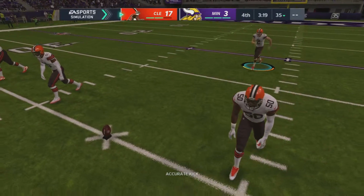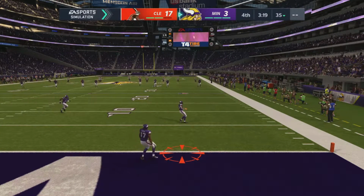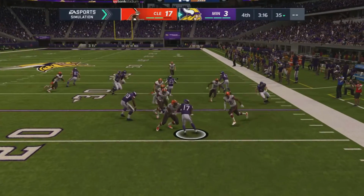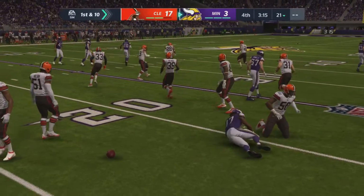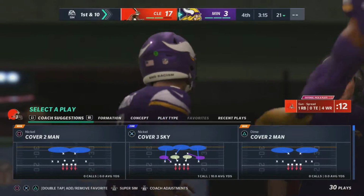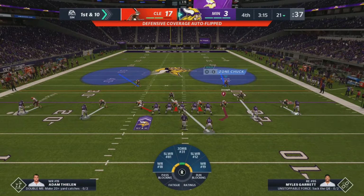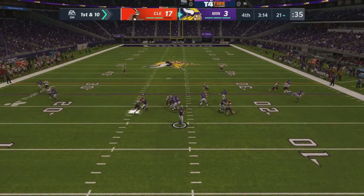So they throw the pick six. They'll get another shot at it now as this one's in the air. And he'll take it a yard or so past the 20, call it the 21. Vikings take over, 1st and 10 at their own 21-yard line. And now out comes Minnesota. And we'll see if they can band back together after the pick six. It hurt badly, but they're still within striking distance.